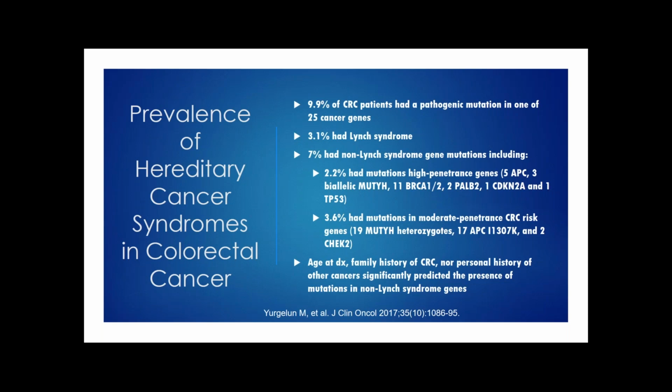Lynch syndrome genes. So these patients were tested for a panel of 25 common hereditary cancer genes, and they were not selected based on their age of diagnosis or family history. And it was found that 10%, 9.9%, had a pathogenic mutation in one of those 25 genes. Okay, the most common syndrome, as expected, was Lynch syndrome at 3.1%. But the surprise was the 7% that had pathogenic variants in non-Lynch syndrome genes.